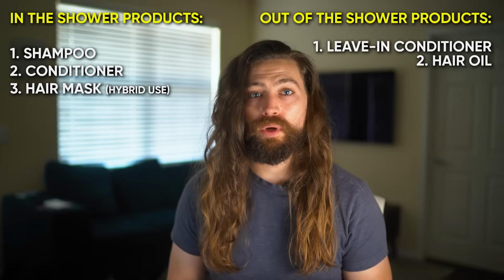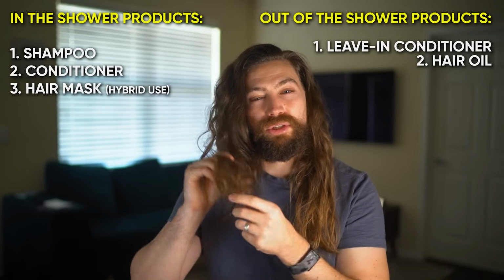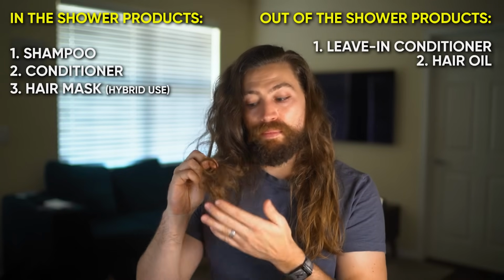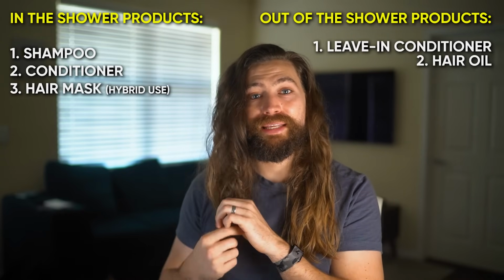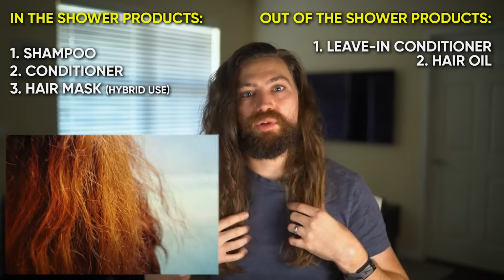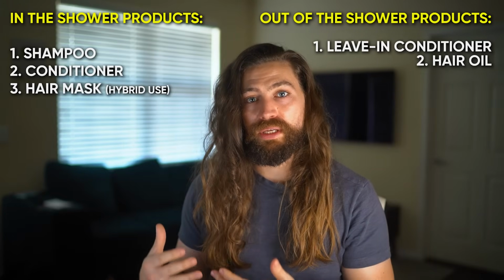Now, why would you only want to oil the ends of your hair? Because this is where moisture escapes. Think of it like a straw with the top of the straw being covered and the bottom of the straw being open. Moisture is always going to escape because it's technically a hole on the ends of your hair. So if you apply some oil to the ends, it helps your ends not get damaged. It helps prevent split ends. It helps prevent that healthy scalp, dry ends type of look. So applying oil to your ends is really, really healthy.